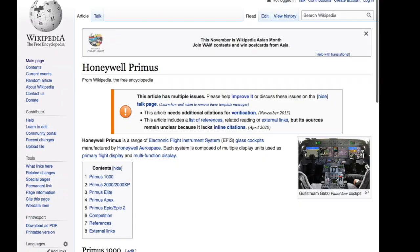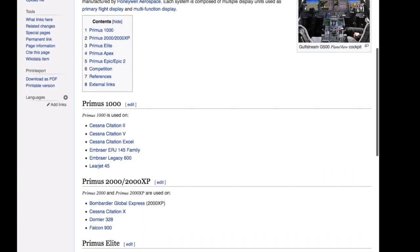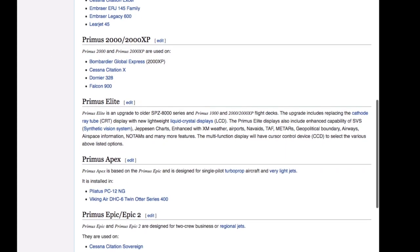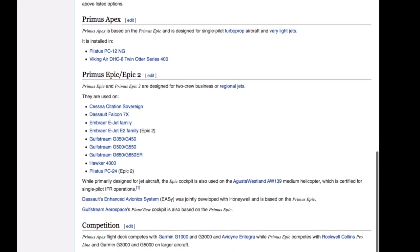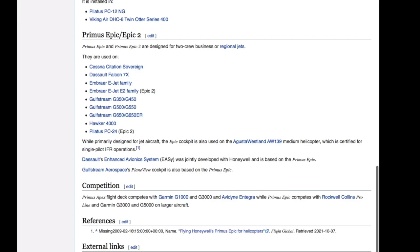Sure. Well, the most popular aircraft we're on today are the PC-12, PC-24, the Falcon series of aircraft, all the Falcons, all the Gulfstreams except the G280 as of today. And we are also in the Viking Twin Otter and Sea Star and the AW-139 helicopter, which is a really, really nice machine. Okay, so basically a lot of business jets, some turboprops, not Cessna 172s.